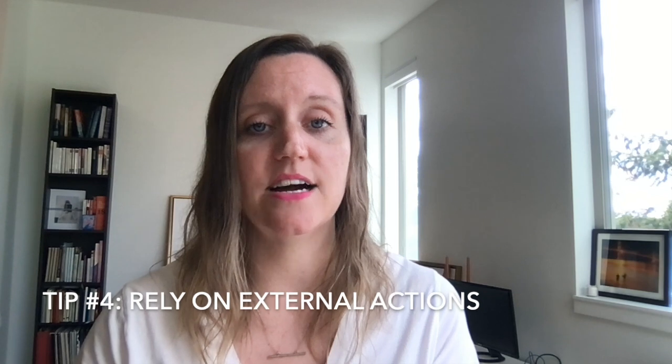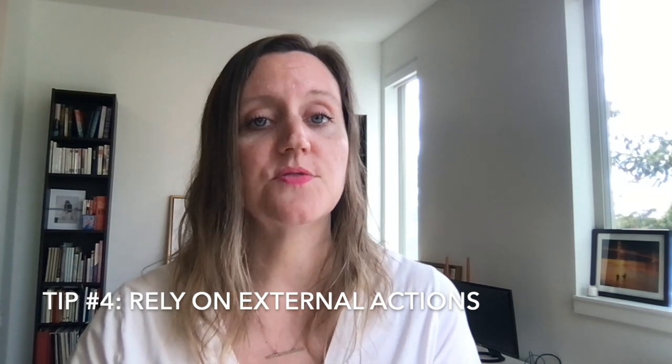So the fourth tip to avoid head hopping is to rely on external actions. So this is a really great way that instead of jumping from one person's head and their thoughts to the other one, is actually to use action to show what is happening with the characters. So this can be through showing their reactions and their body language and their actions. So it might just be, in this case with Lisa and Dan, maybe Dan was looking at her and he just lets out this huge sigh, right?